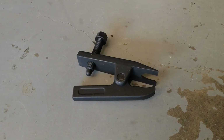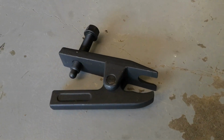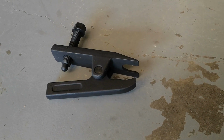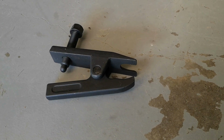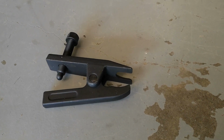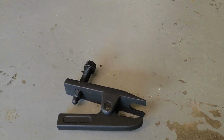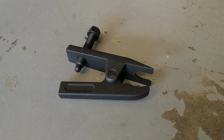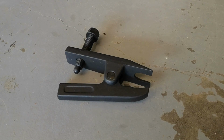So I also bought myself a ball joint remover. Now, I've removed a fair few ball joints in my time, usually undoing the nut and leaving it on and smacking the top of it with a hammer. But I watched a few YouTube videos on putting these drop spindles on, and there are a few guys using these, and I thought that's a great idea. So I bought one, and I'll see how it works.